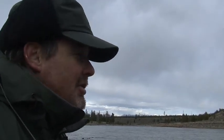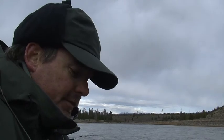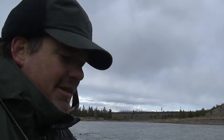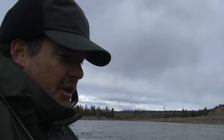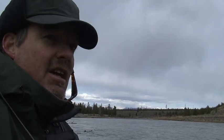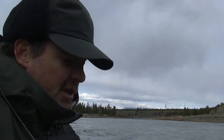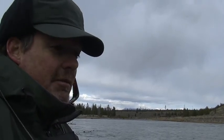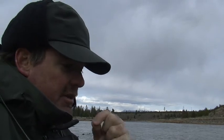The browns and the rainbows come up. So do the whites. They come up into the park. And in the old days, they believed that they went up there to spawn, which is definitely what the browns do, as well as the whites. But they couldn't figure out why the rainbows came up. And now there's pretty strong evidence that the fish just winter up in the park where the water is quite warm with the geothermic flows. You can get like 60 degrees in January.